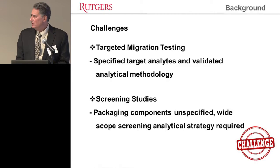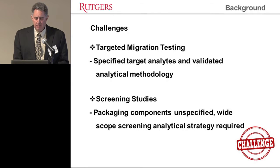Then we have what we call screening studies, and that's what I'm going to talk about today. Most of the samples that come into the lab for analysis are submitted by industry or food companies, and they don't know what's in the packaging. Even if the generic description of the packaging is given, all of the ingredients in it are proprietary. There are printing inks, and the ink companies don't disclose the ingredients. Adhesives, right? We have one of my colleagues here from an adhesive company, Joe Sminato. The resins that they blow films from have additives in them. It's all proprietary, very hard to get the information from the manufacturers. But our challenge is to do migration testing and figure out what's coming into the food chain.